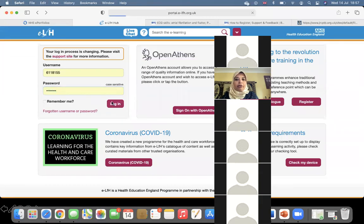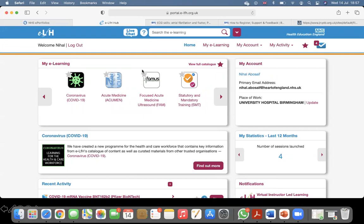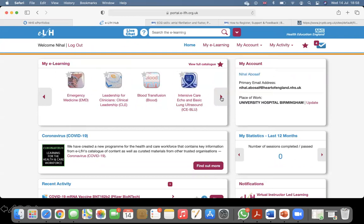So after you log in, they added this coronavirus thing, and then they have the acute medicine, Acumen. They have the ultrasound. If you are interested in learning ultrasound, you need to do this famous online module first, and then after that you do the logbook. There are also leadership and management skills on this website. And there is emergency medicine, leadership, blood transfusion, intensive care.